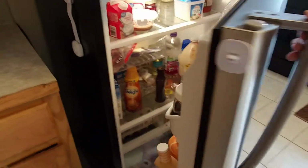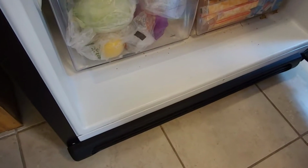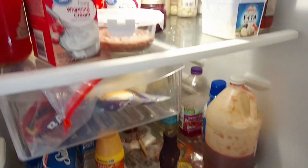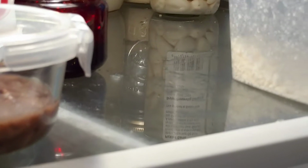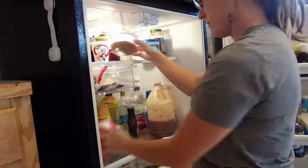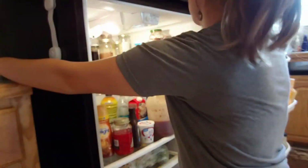Now, since I did go and get groceries, I decided to start with my refrigerator and clean out the main part because I hadn't done that in a while. And there were lots of things that needed to be thrown out, and of course everything needed a good thorough cleaning. As you can see here, it was kind of getting a little bit rough. So I'm just going to be taking everything out, cleaning everything off, and putting everything back along with the new groceries that I got.